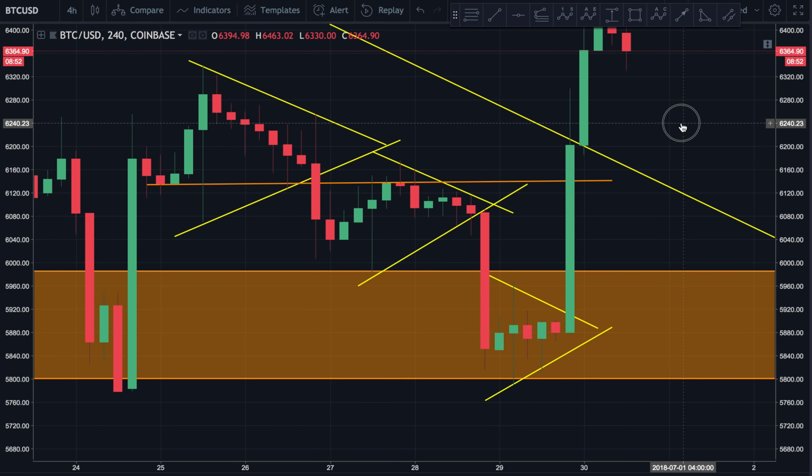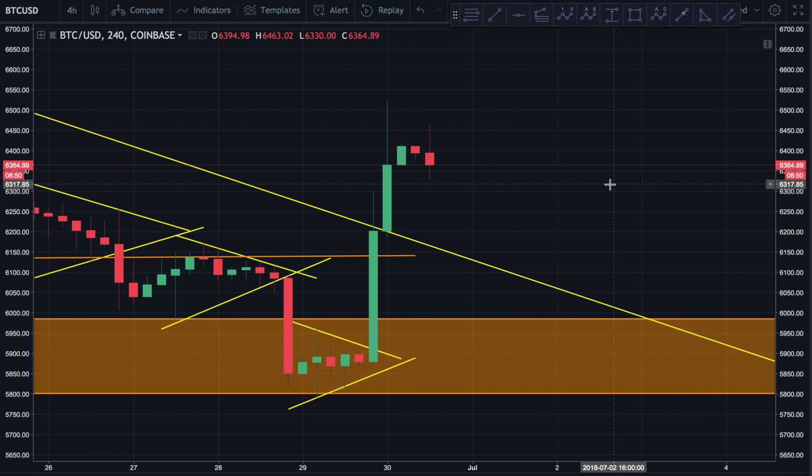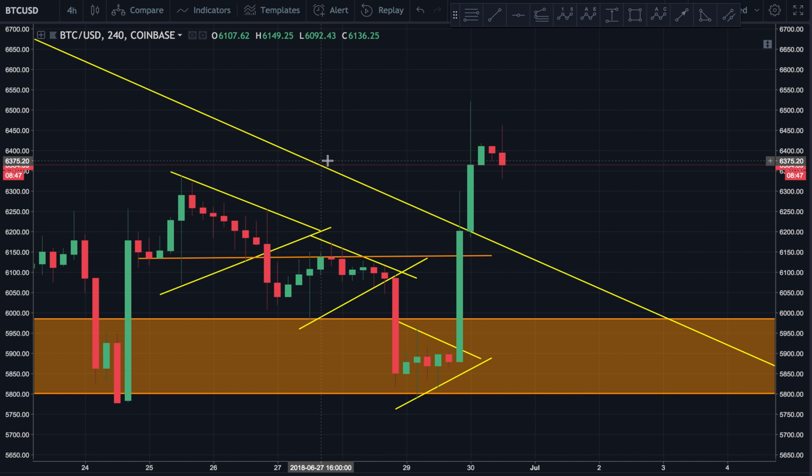I would expect from this point on, if Bitcoin does continue to retrace, I would expect this resistance line to now act as support. So this is good stuff. This is a good sign. Excuse me, guys. Let me clear my throat for one second. Okay, so this is a very bullish sign, as I was saying, guys. Things are looking good for now.